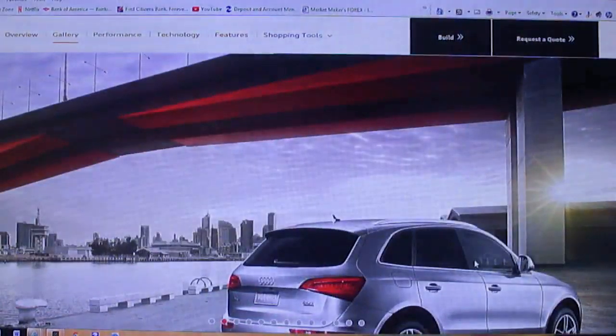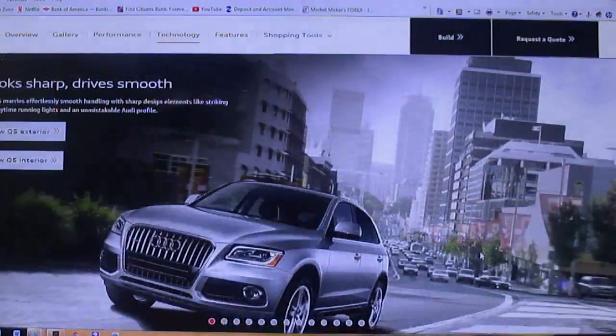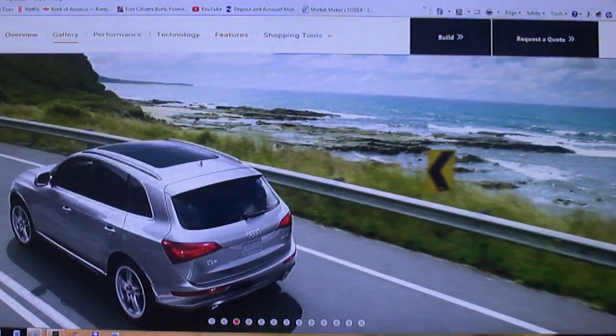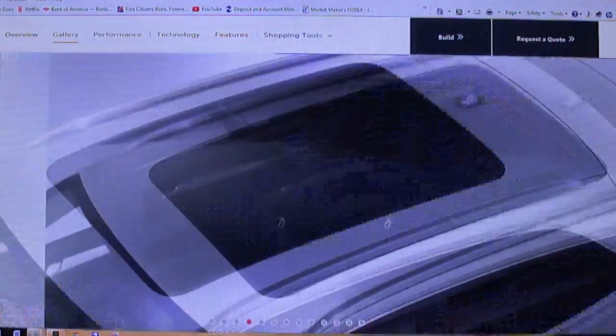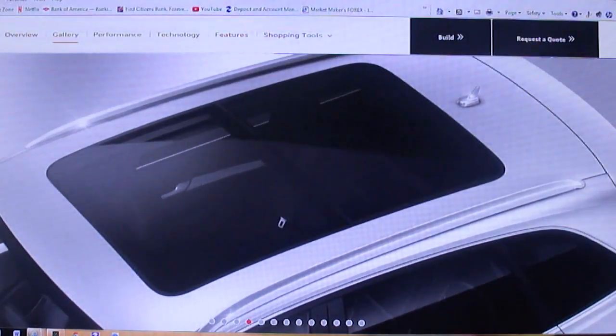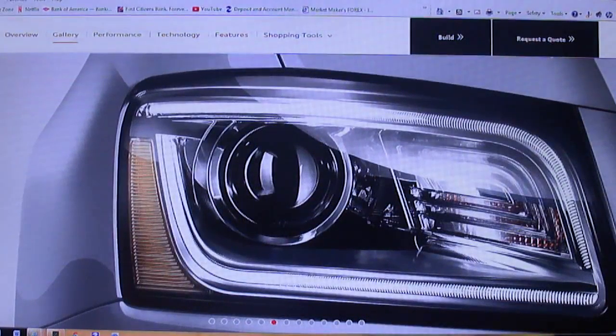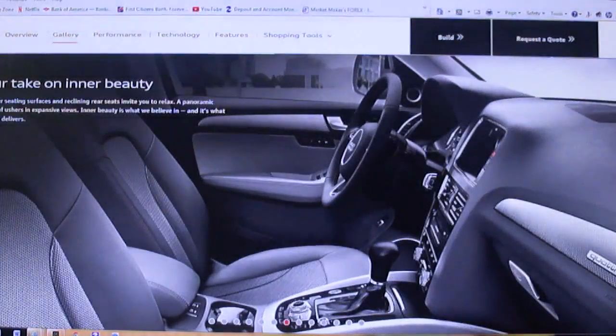Look at that exterior. No, I want the exterior. So we see the bottom seat. So this is a sedan, SUV, whichever you want to call it. But it does actually look pretty good. I actually like the look. You get that panoramic sunroof if wanted. The thing I love about Audi is the narrowing of the lights. I do like that on the front and the back. You get those xenon lights.